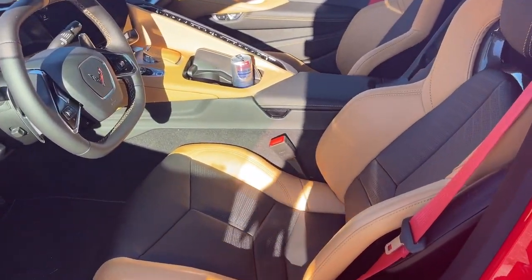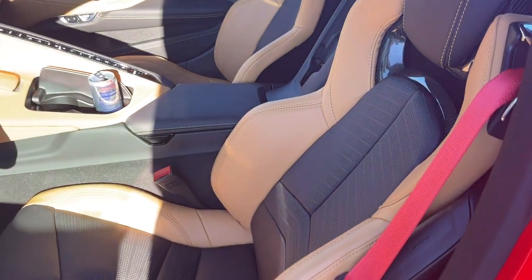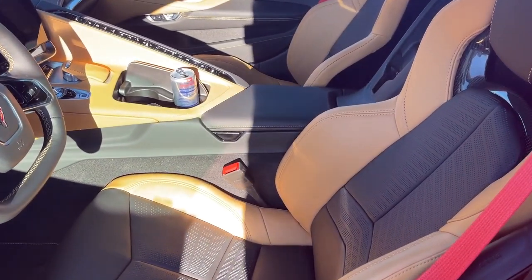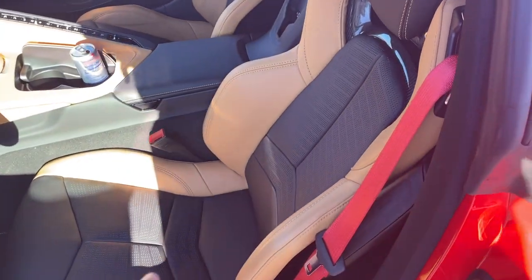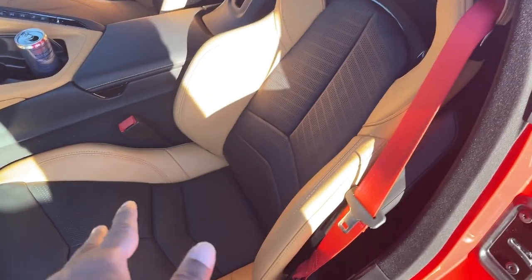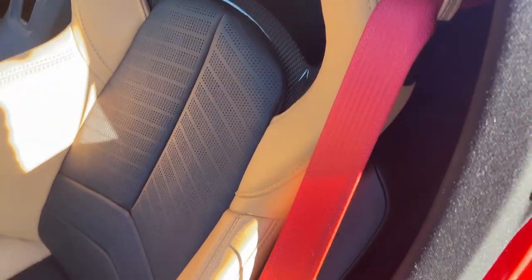You grab it and open, and you can get in there, guys. And as you can see, I went with the GT2 seats, and I also went with the two-tone. I like the natural, but I didn't want all natural down the middle, because I know that's the part that gets worn the most. So I wanted to have black down the middle. So I went with the GT2 seats and the two-tone. Another thing I like about the GT2 seats is there's carbon fiber on the seats.